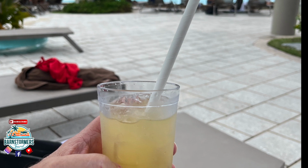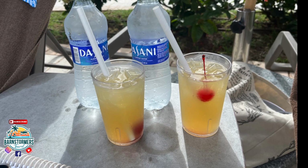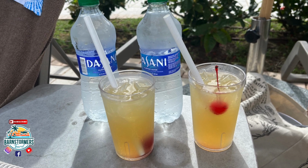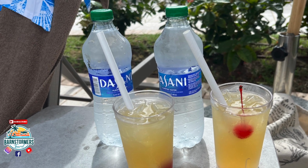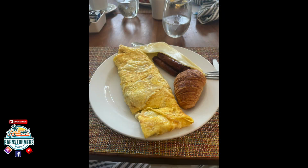That's part of the pool back there in the background. Again, we didn't get a whole lot of pool pictures, but we did spend a lot of time there. Really enjoyed it. There are a total of 6 restaurants and 5 bars. One of the 5 bars was never open. The way they work the restaurants, just so you know, there's 1 restaurant open for breakfast. There's 2 open for lunch.